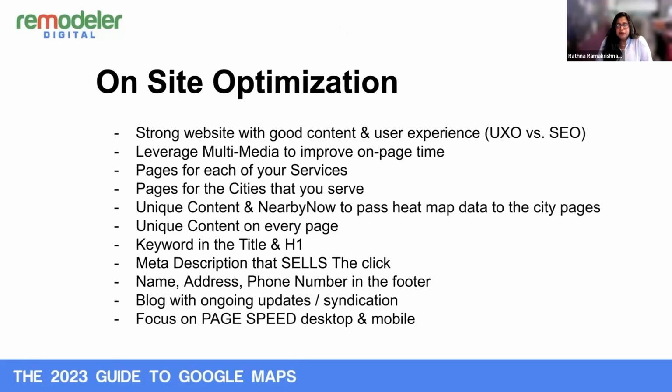The next thing that you can do is what is called on-site optimization, which is on-site as in on your website. And this is where, if people are having fake Google business profiles, you can bypass that by creating what are called heat maps. And I'll tell you in a little bit what heat maps are, but you want good content, user experience, you want to have photos, videos. Google loves websites with videos.